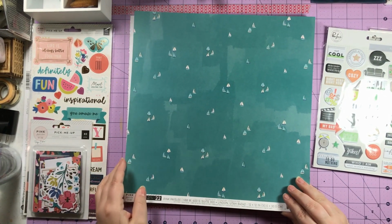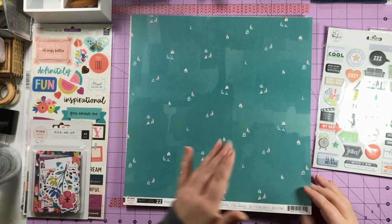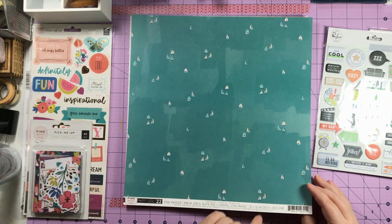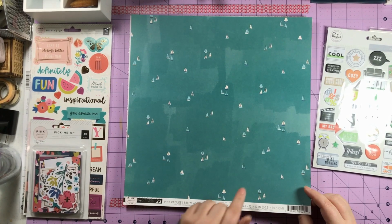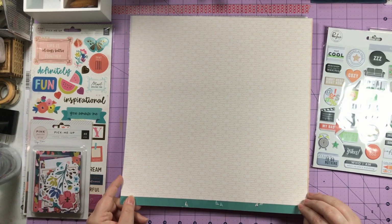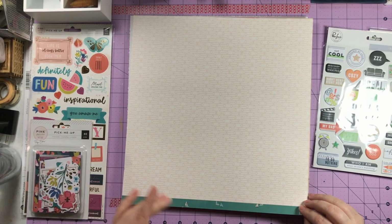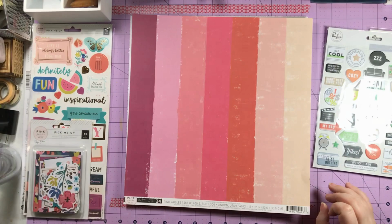And then we have page number 22, and this is brush strokes of different shades of a darker aqua or teal, depending on who you are and what you call it. And then it has little tiny sailboats all over it. The B side of this is a cream and beige, and it's got lines and X's and diamonds on it. So it's a nice layering pattern.